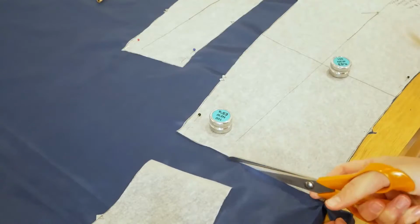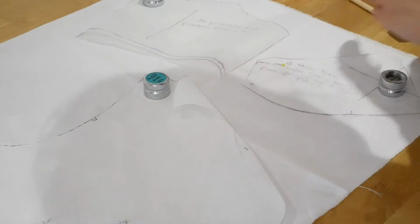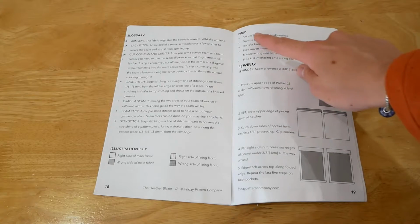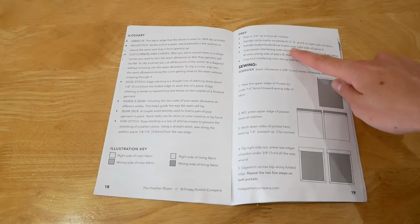And of course, also make sure to cut out the pieces of your lining, your knit interfacing, and also your woven interfacing. Next, what we need to do is any prep. So we've got all of our prep here. I have already done my notches and I've already transferred any circle marks and also the button marks.